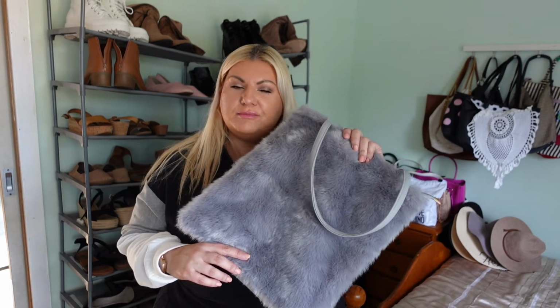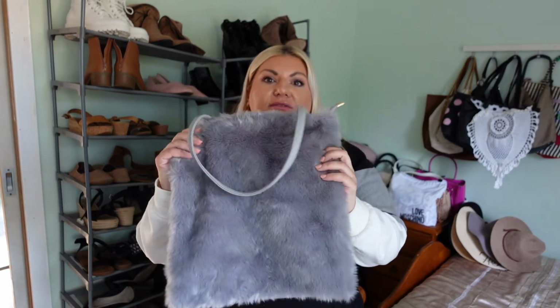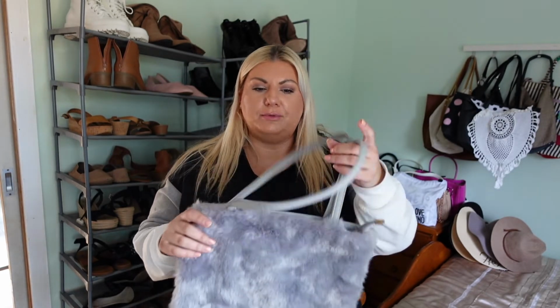Today, might dry by tomorrow. I don't know if you guys remember seeing this bag probably in one of my videos that I recently did. I've had this bag for such a long time and I just haven't used it. I love the fluff of it. I'm such a fluffy person bag.